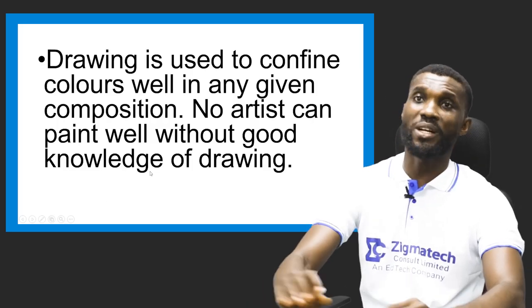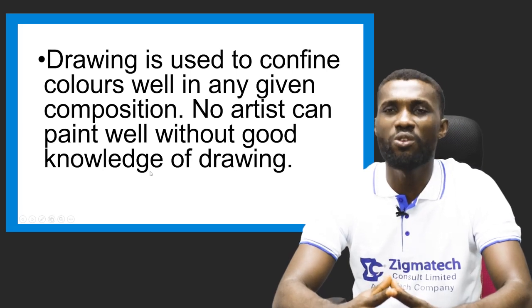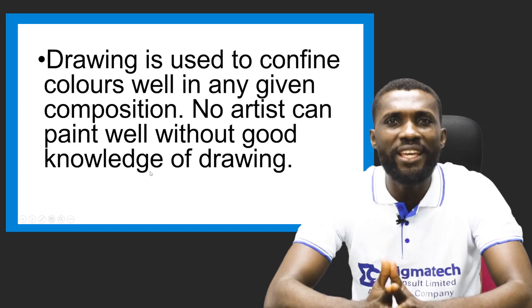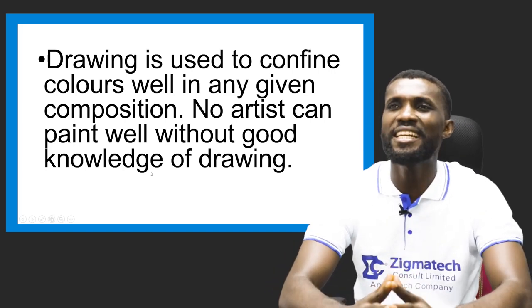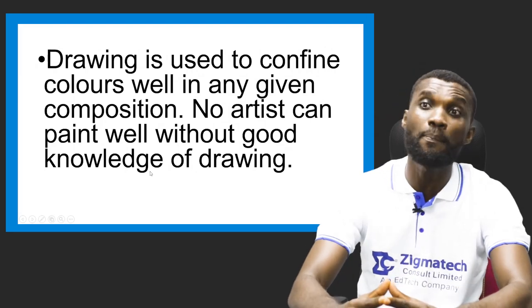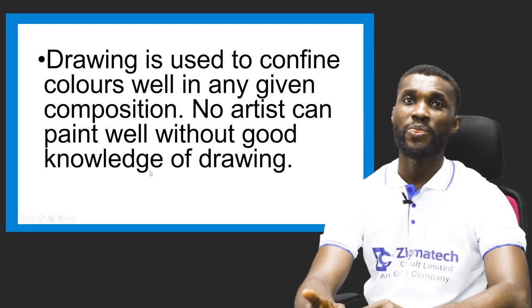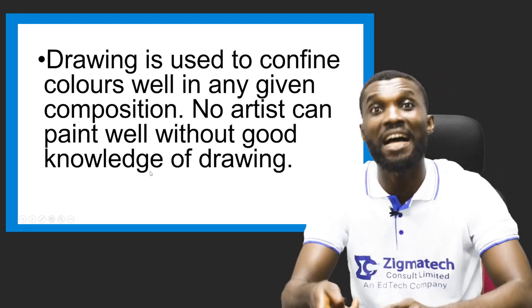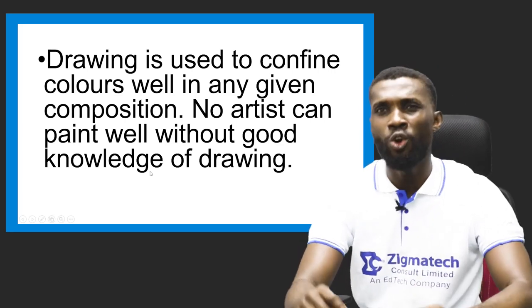Another function of drawing is that it is used to confine colors well in any given composition. Drawing is used to confine colors well in any given composition. No artist can paint well without a good knowledge of drawing. If your drawing is bad, automatically your painting will be bad. If your drawing is good, then your painting will be good.